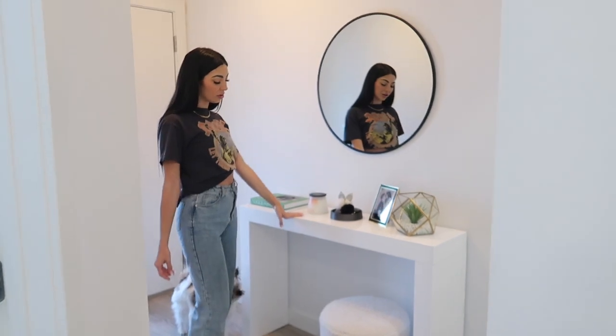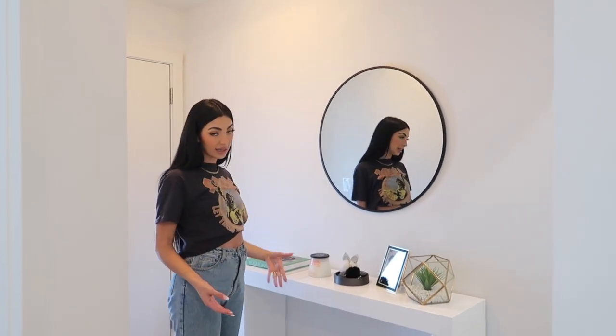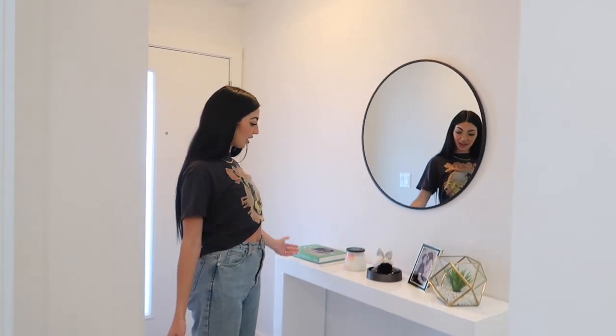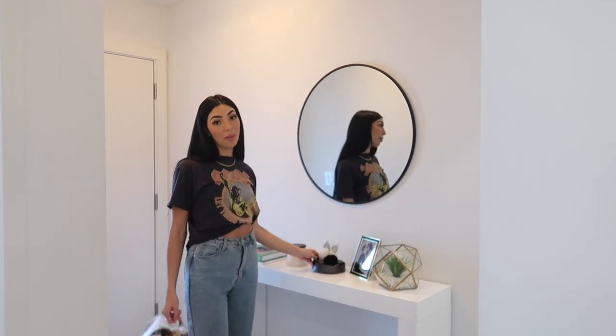I got this little console table from Structube. We like it a lot just because it's not too deep, so it really is good to allow for space here. And then we just have some random stuff on here, something where we pop our keys.